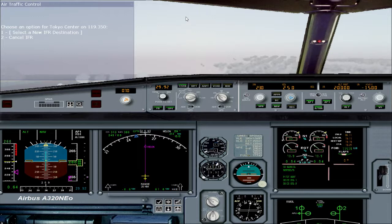I'm just going to let the aircraft go and do its thing here and keep you updated on any changes.